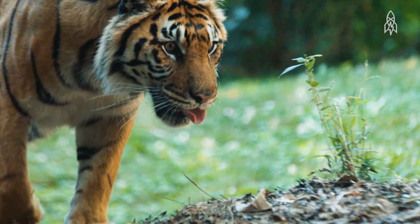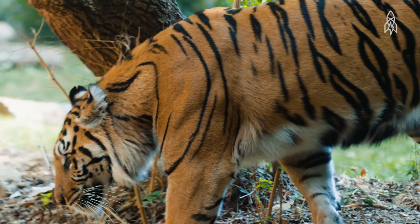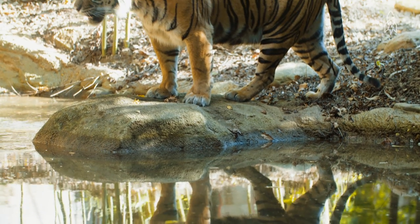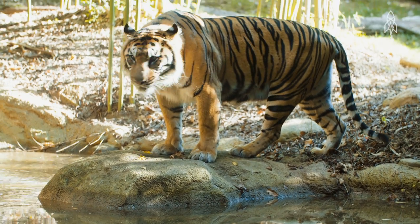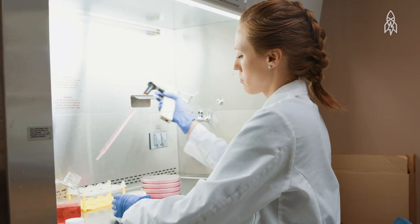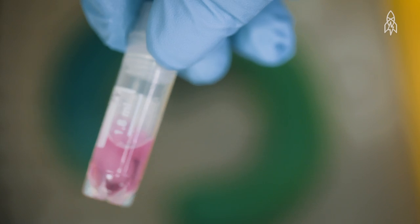The three-part process of creating an artificial embryo begins with collecting skin cell samples from endangered species. We got these samples from Zoo Atlanta. They collected the biopsies from their Sumatran tiger and their clouded leopard. Those skin cells are then turned into stem cells, which will later be reprogrammed into sperm and eggs, allowing for the creation of an embryo.